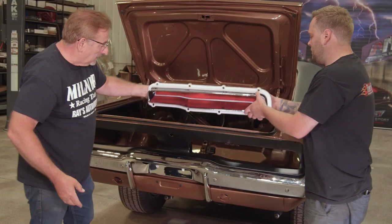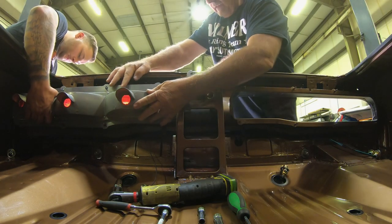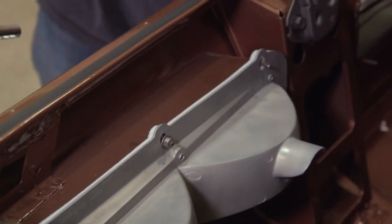All right, go ahead and set that bad boy in there. Goes right on those studs. Fantastic. Go ahead and put a nut on there. All right, so he's putting the nuts on there.